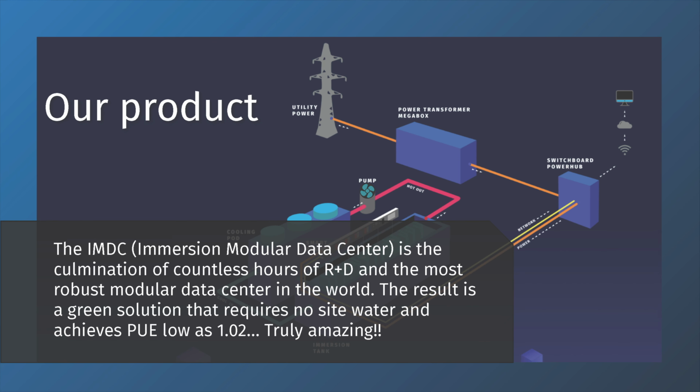A little statement here. The IMDC, the Immersion Modular Data Center, is the culmination of countless hours of R&D and is the most robust modular data center in the world. The result is a green solution that necessitates basically no water, with a single point connection and a PUE that can be achieved down to 1.02. Again, truly amazing.